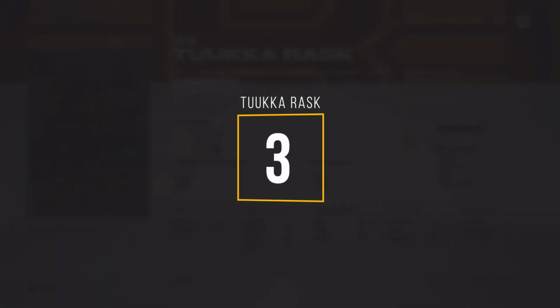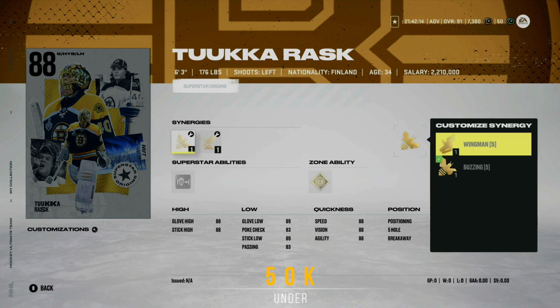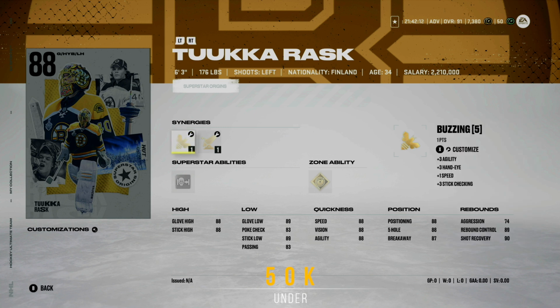Up first in our under 50K category is the Superstar Origins version of Tuukka Rask. Now you can make this card in sets, however, it does get a little bit pricier. So if you can pick him up in the auction house for under 50K, in my opinion, he's a good buy. He does have buzzing or wingman, so especially if you picked up one of those under 22 master set items, a lot of them do have buzzing.